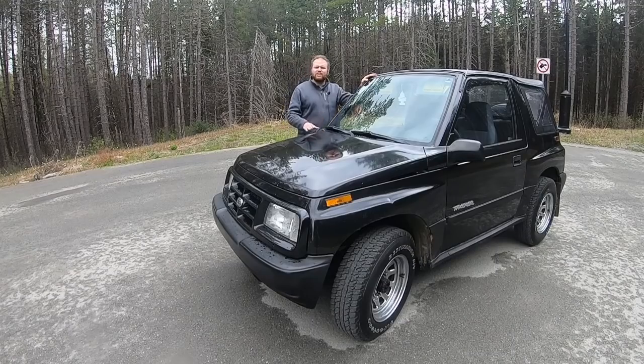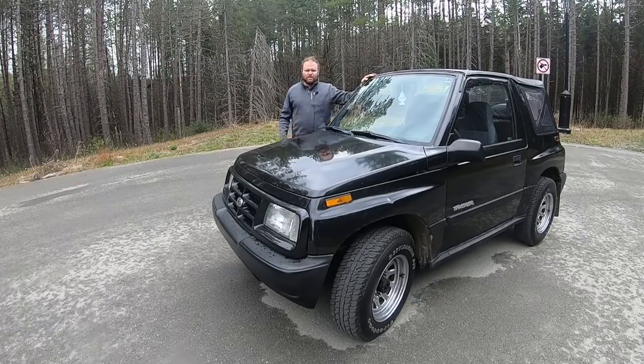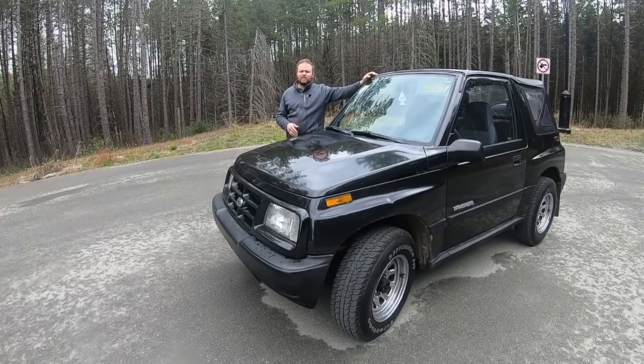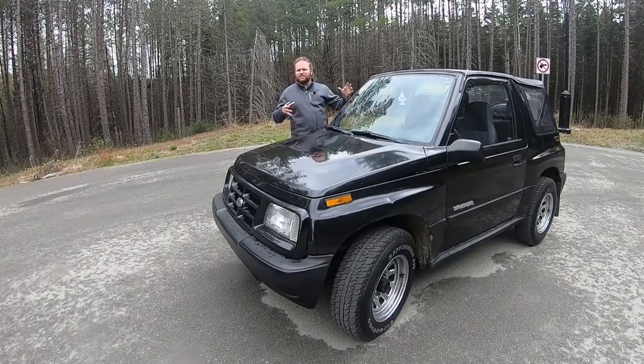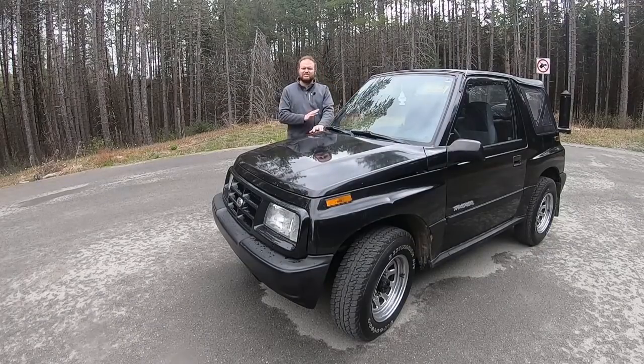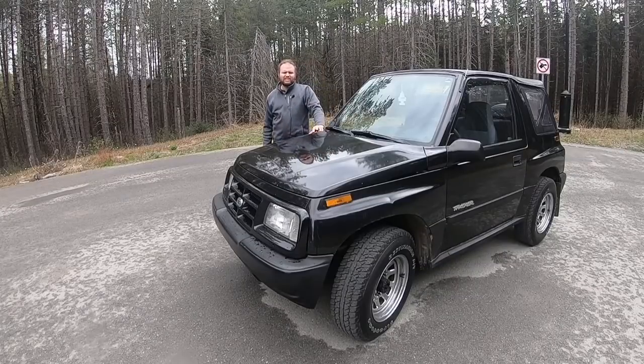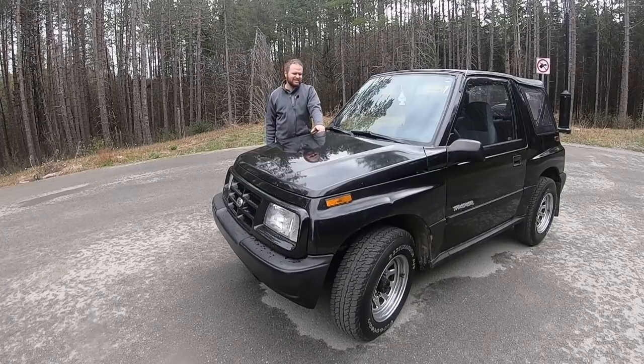So, why does a vehicle like the Tracker need to make a comeback? It's pretty simple. Right now, a vehicle this size is called a crossover. And a crossover is just a car squished into an SUV, while this is an SUV made smaller. End of the line. Sadly, like a crossover, these aren't practical. You can barely put your groceries in the back.